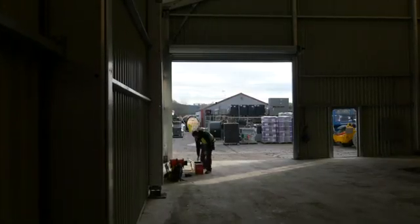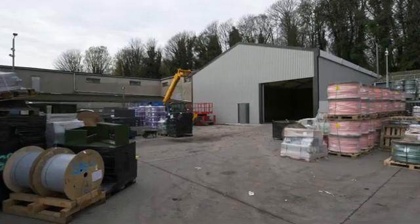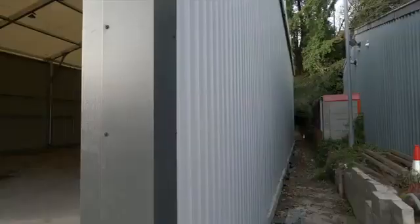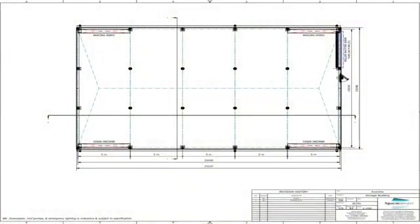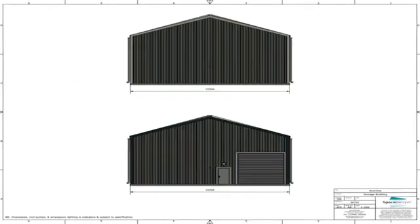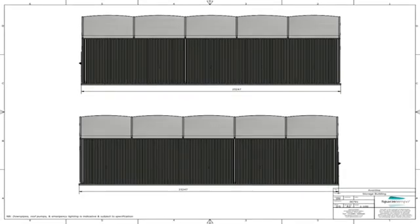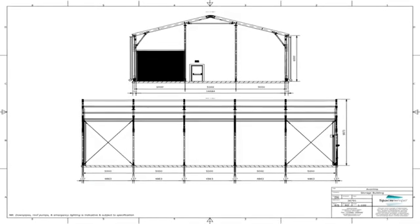We started with a site visit, where I came, met with the client and we did a walk around, did a full survey, marked out where the building was to be going, then sat down and started talking through the specification that was needed to make it fit their purpose on site. Once that was done, I went away and prepared both a drawing and a proposal for them to go over.